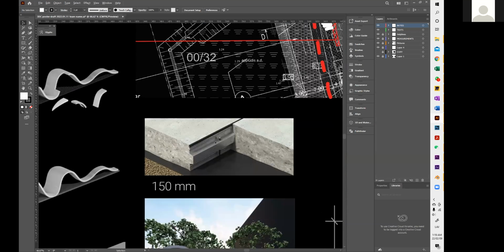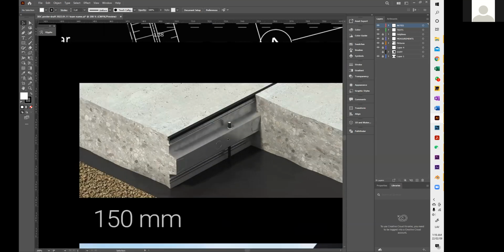Yeah, and this is the keystone. So basically, in between the edges, we are planning to have some reinforced steel, or maybe some other lightweight material, to reinforce these keystone edges.